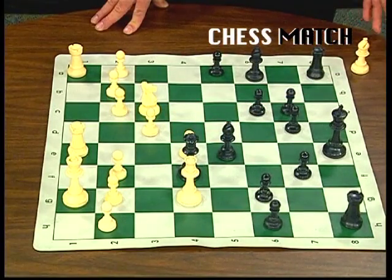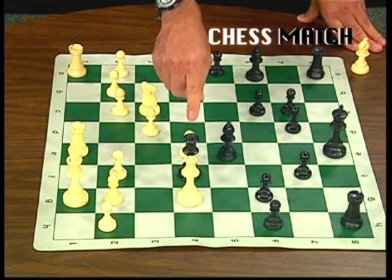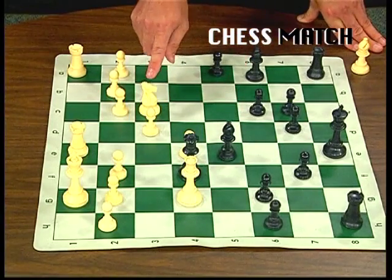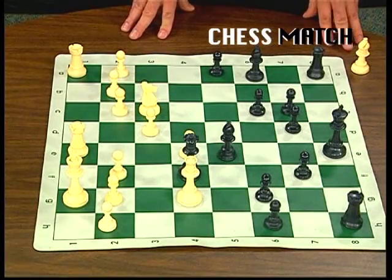Okay, another important idea in chess. If you get ahead in material, you like to make trades. John is offering this queen trade because he says, I have two bishops on the board versus your one knight and one pawn. So when you're ahead in material, you like to trade. That's a very important idea in chess.